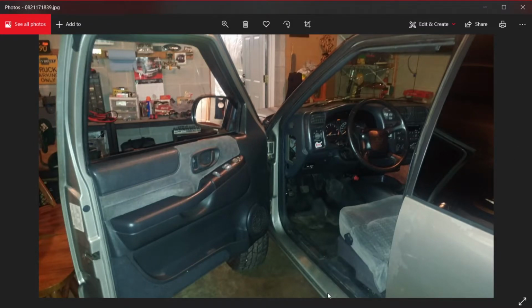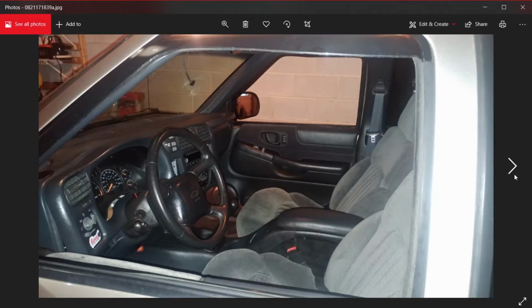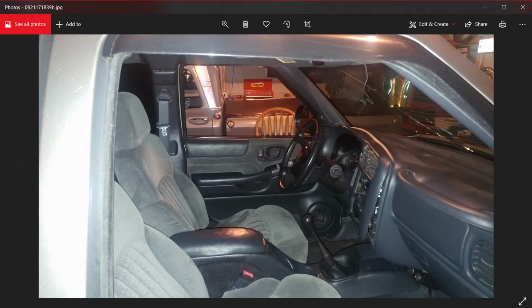So we're going to skip ahead about a month here, after we got the door cards back on, and shampooed and wiped those down like I said as well. And there's the interior all back together after being cleaned out very thoroughly. I mean, a month after the first shampoo. I'm pretty sure I did another shampoo and another wipe down when we put these back on as well.